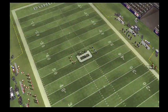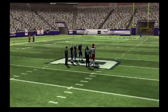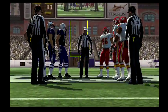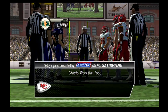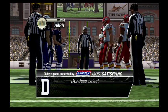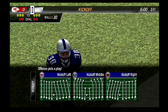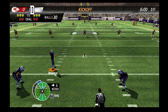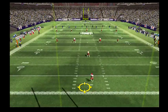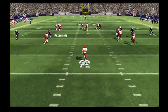And the captains are out there ready for the coin toss. They're lined up for the kickoff, so let's get this game started. Howard is back and ready to put this one in the air. He got all of that one. From the two.